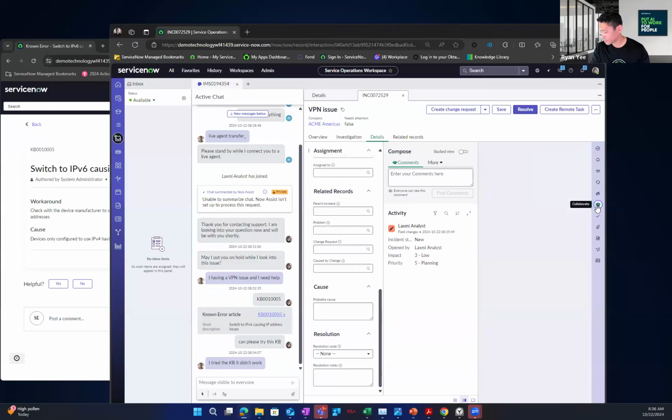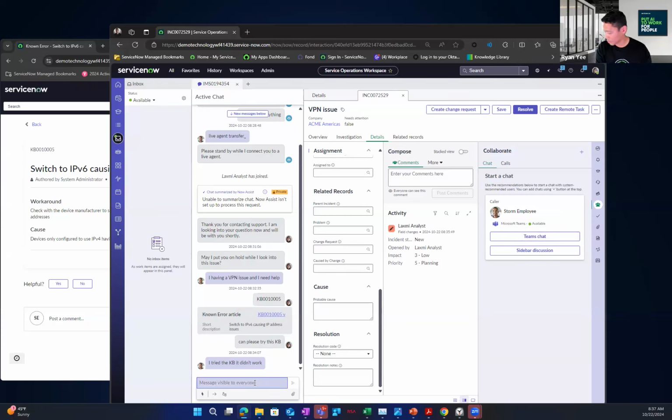So if I click on collaborate, and that'll bring up this chat interface. Just wait a moment. Notice how it gives us an option to either initiate a sidebar discussion where you can have communications happening here within the platform, or we already know that Storm is in Teams chat. But for now, I'm just letting Storm know that we created an incident for him and we will be getting back to him, right? And as I mentioned, that does auto-populate. Storm will get notifications directly in Teams about the incident.